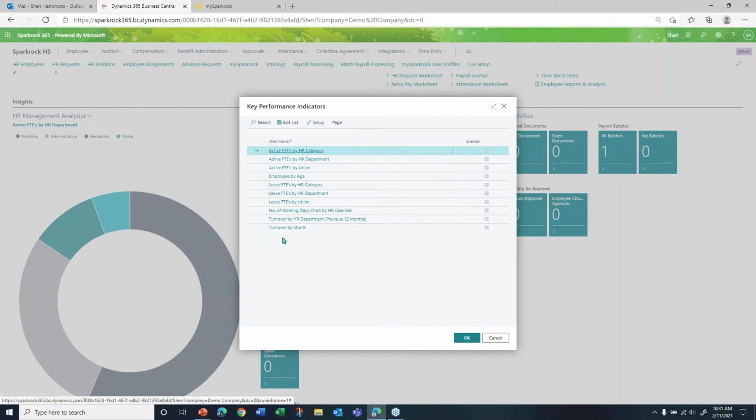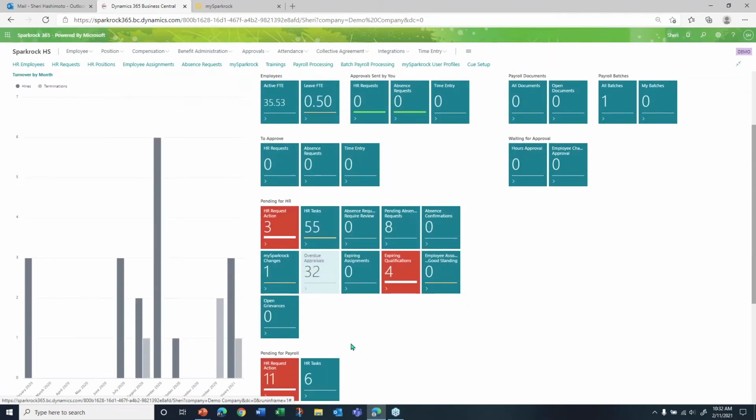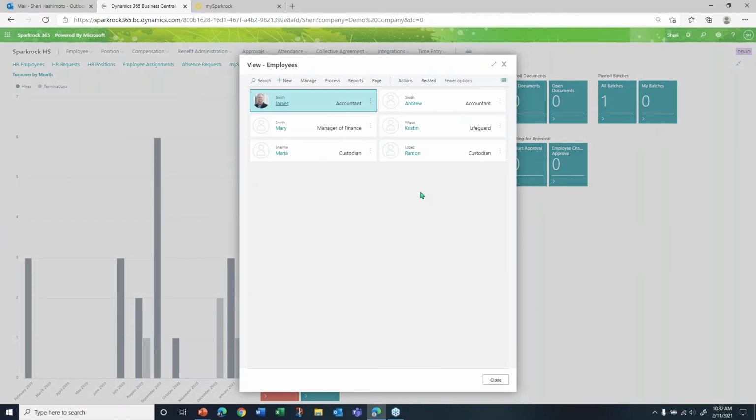Now, in addition to that, we can provide additional HR related views. So in this case, instead of the FTEs, I might want to see my turnovers each month. So here, if you hover over it, I can see here in August, there was a termination and 2 new hires. Over here in September, I had 6 new hires, and simply by clicking on it, I can take a look to see who those new hires were.